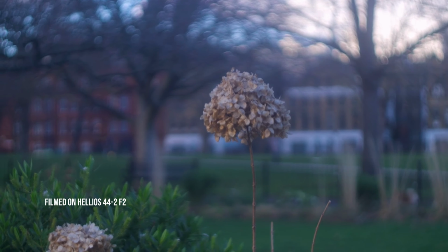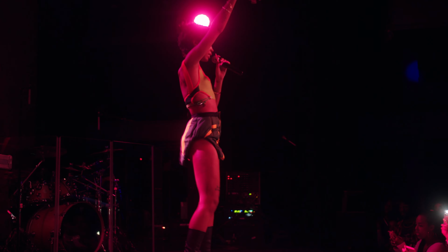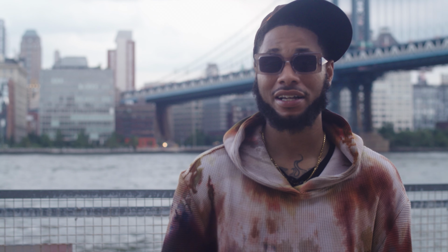And on my Pocket 4K, I use a Metabones Ultra 0.71 speed booster, and that gives my Pocket 4K closer to a Super 35 field of view. And an added benefit of the speed booster is you get an extra stop of light, and you do get a little bit extra shallow depth of field. I wouldn't say you get as much shallow depth of field as you would with a Super 35 or the shallow depth of field that you get with the Pocket 6K, which I'm filming on now.